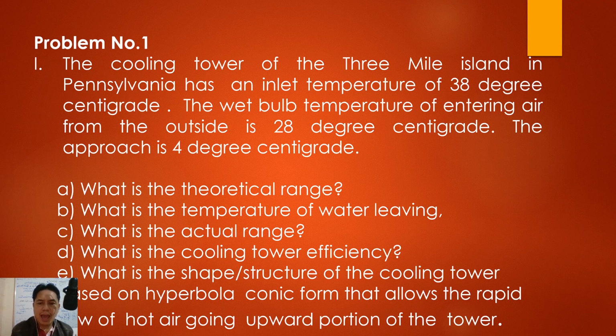And what is being sought are the following. What is the theoretical range? What is the temperature of water leaving? What is the actual range? What is the cooling tower efficiency? And what is the shape or structure of the cooling tower, based on a hyperbola conic form, that allows the rapid flow of hot air going upward in the portion of the tower?